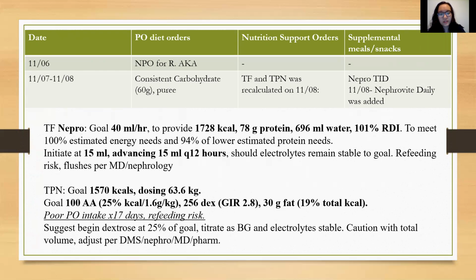From speaking with the nurses, the family, and the care tech, she was not eating very much, but what she would do was take a sip of the Nepro throughout the day. However, it still wasn't substantial enough to make up for her needs. And below is where we have all the recalculated and adjusted tube feeds and TPN.